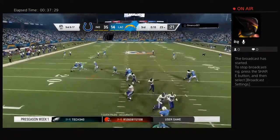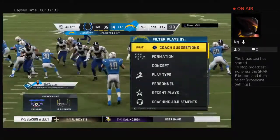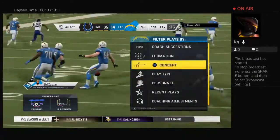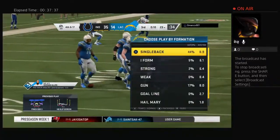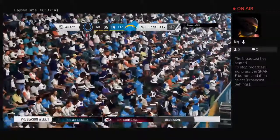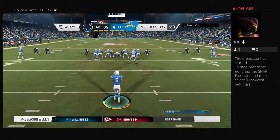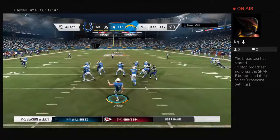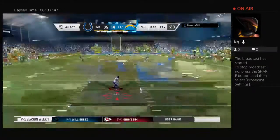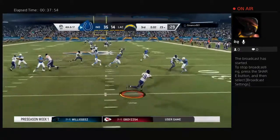Now on 3rd and long, they'll look to throw. And this is going to be incomplete. Intended for Austin Ekeler. It's 4th down. On is the Chargers punter now. As the drive goes backwards, he steps into this one, and this is a rocket. And this will be taken at the 13.